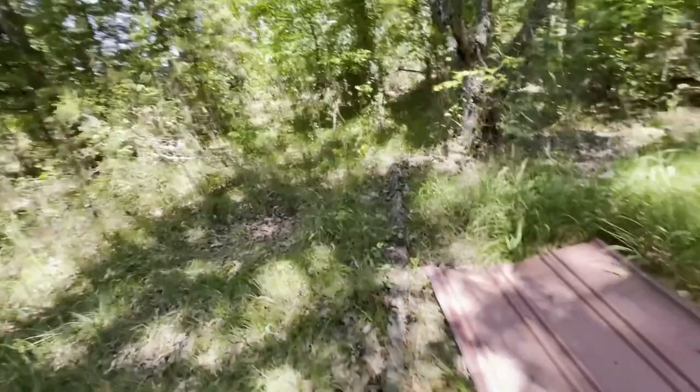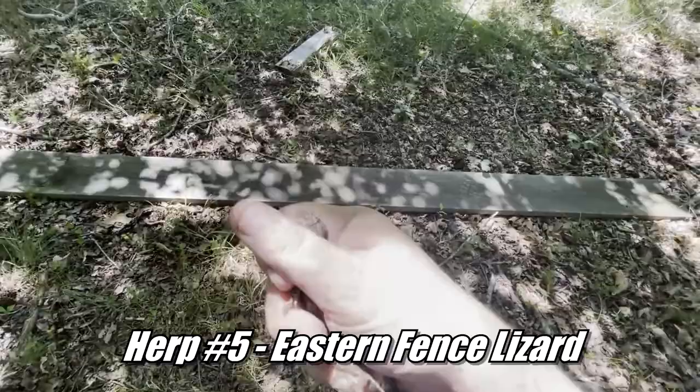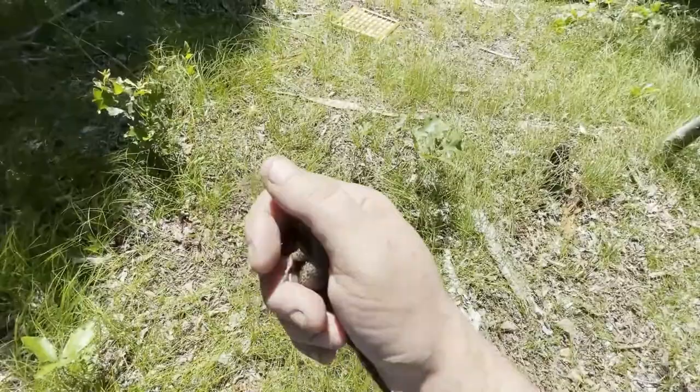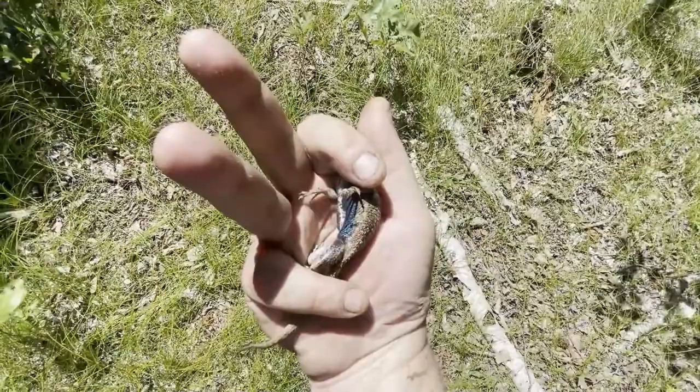My guy's got an eastern fence lizard here. It's a male. Let's get him out in the sunlight so we see his beautiful colors. There he is. Oh, cutie. There's his belly. Pretty cool looking, huh? He's healthy. Very healthy. It's a big male.